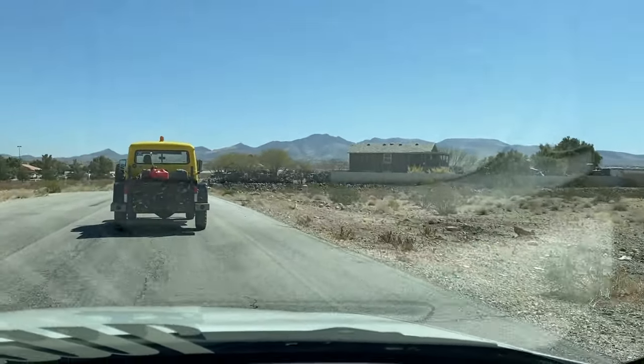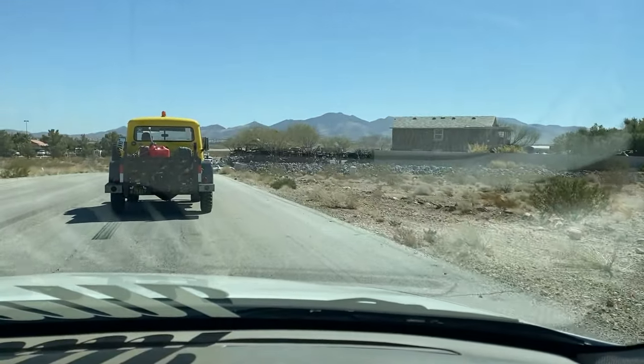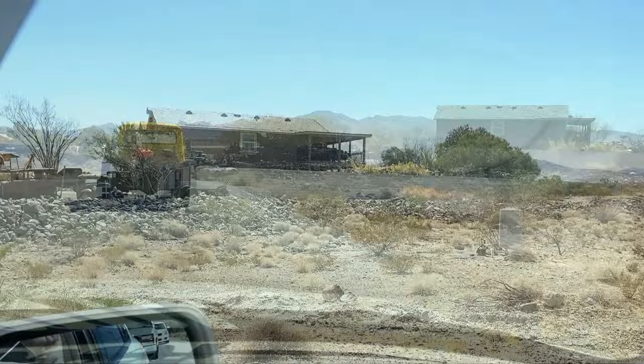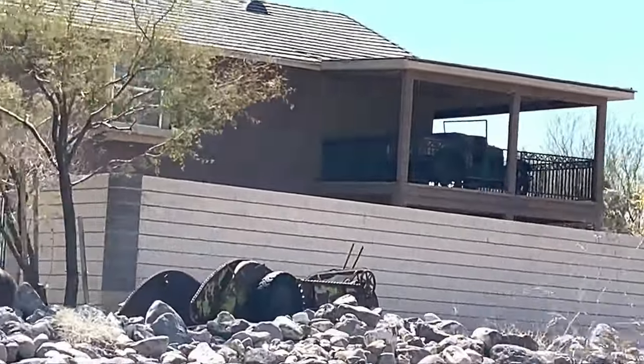Undisclosed location, there is Mr. Steve Darnell's house from Welderup. We're gonna go hang out for a little while before the cruise. How nice of Steve. He's even got a car in his balcony. Wow.